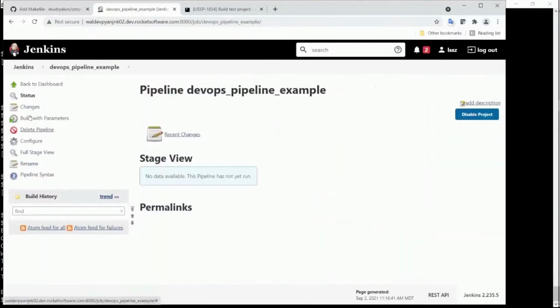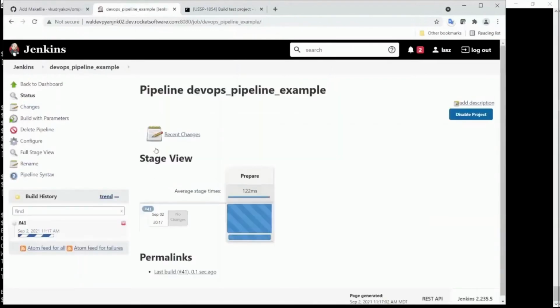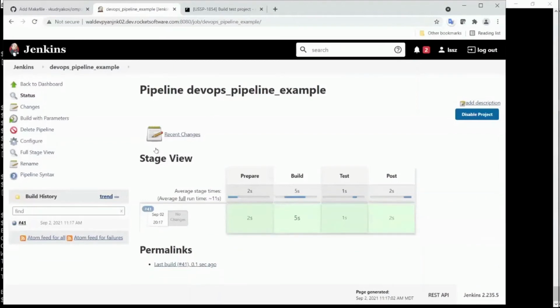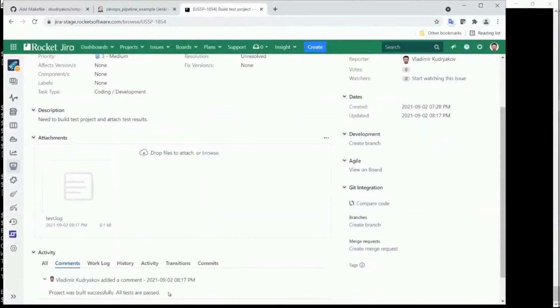Let's run the job. Our Jenkins job has two input parameters: task ID in Jira system and comment we want to post in that task. We can see that Jenkins job has been finished successfully. When we switch to the specified task in Jira and update it, we see our comment here and attached file with test log.